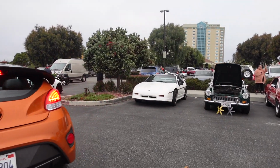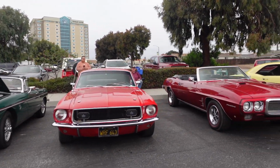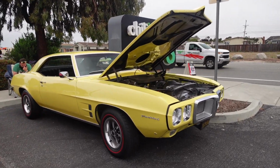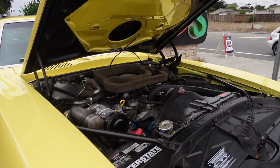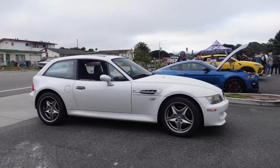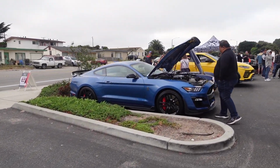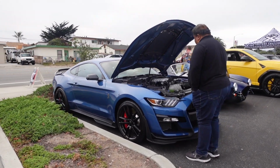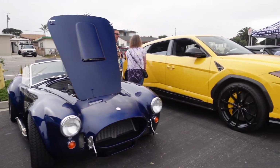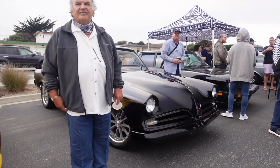See what's over here. I've been seeing this sphere all around. That was pretty cool. And a Firebird. What is under your hood? Nice clean engine. Oh, nice. Oh, shit. All right. Got the GT500 over here. Another nice Shelby, Lamborghini. This is a nice build.